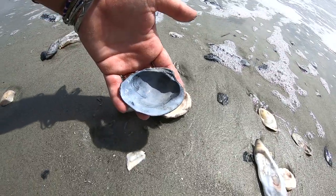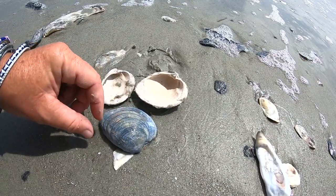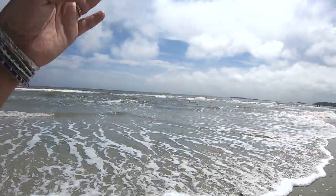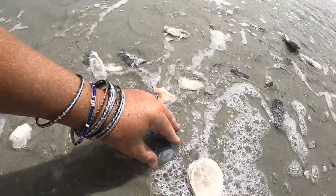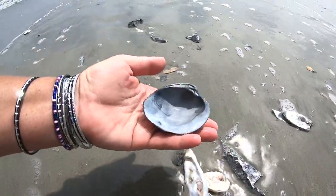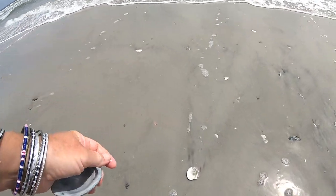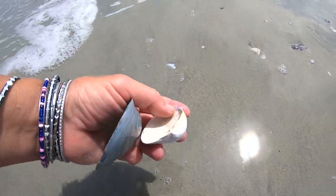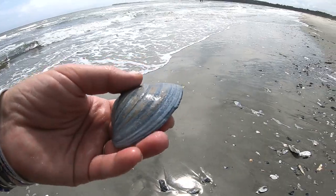But check this one out. It is so blue. And blue is our favorite color. Blue, blue, blue, blue. So of course blue is definitely a favorite for us. So gorgeous. Whereas this is a little bit more typical, even when they're not as faded out. You see that little purple edge there. That one is gorgeous blue.